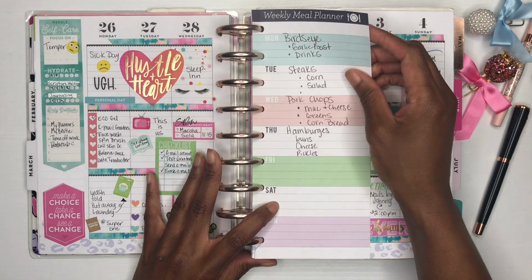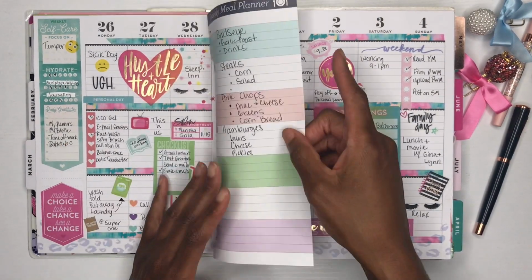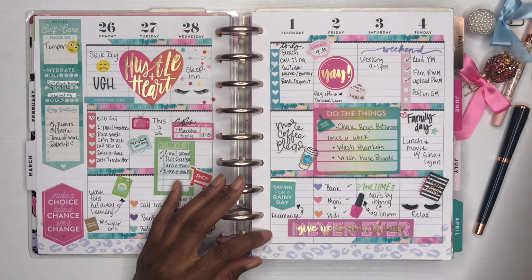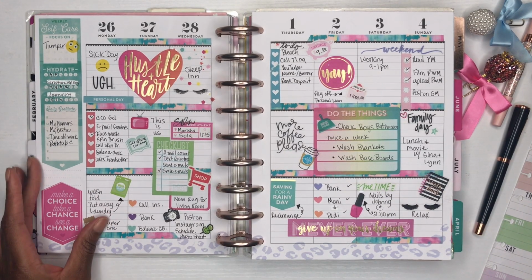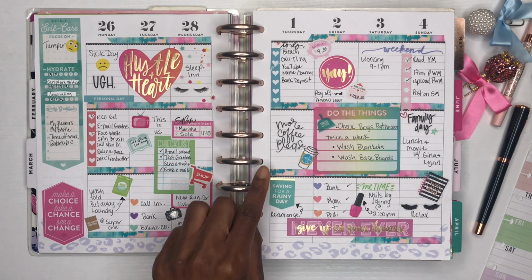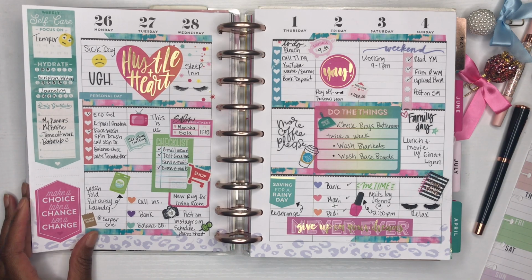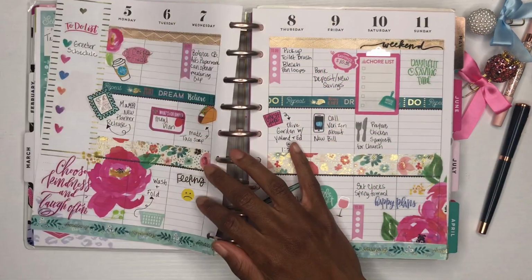And so here we are, weekly meal planning yet again. Do we have a grocery list? Yes, we do. Get it, girl. And I don't know what the theme of this week was. I guess maybe this washi was pretty to me because I used it everywhere. I loved washi, didn't I? This is really cute, though.